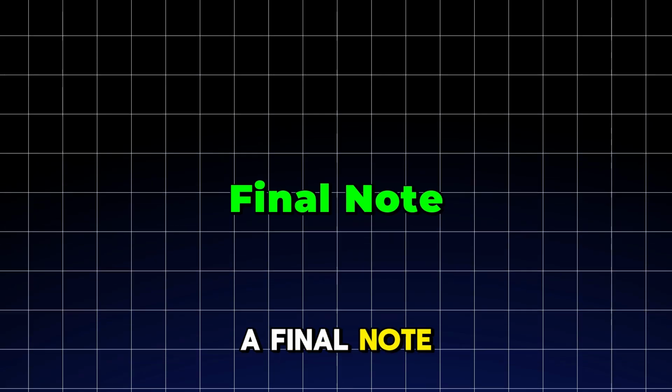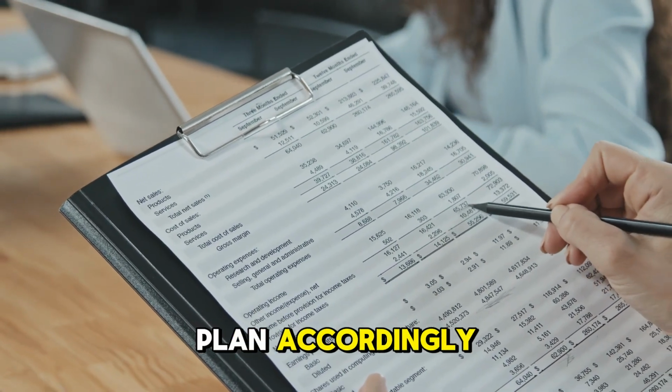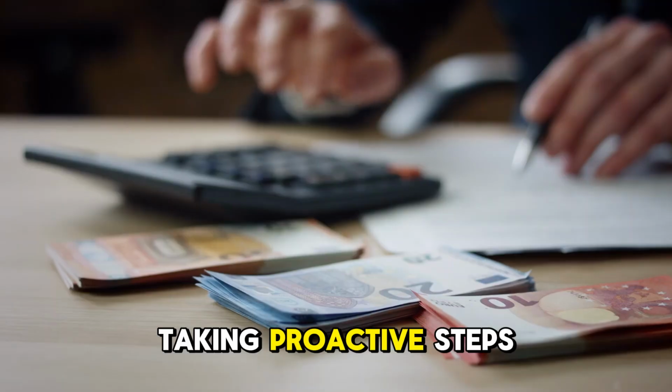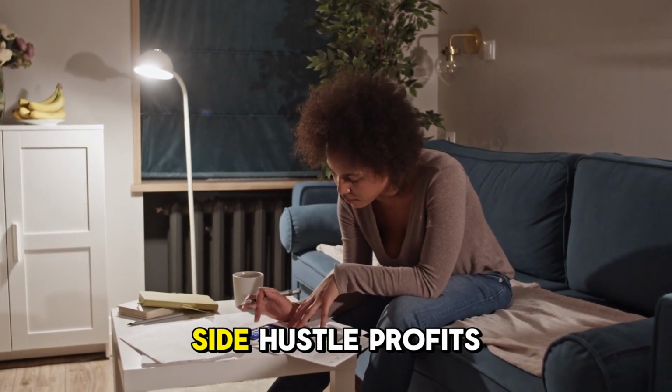So on a final note, remember, the key is to understand your tax obligations and plan accordingly. Whether it's restructuring your business or keeping meticulous records, taking proactive steps can lead to significant savings. Don't let taxes eat up your side hustle profits.